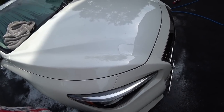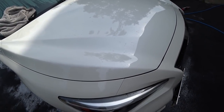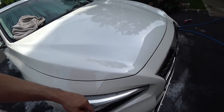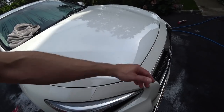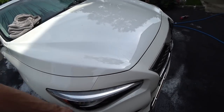Look at the way that water just flies right off the car. Okay, guys? So that's just a quick demo of the Auto Fanatic 007 Gloss Enhancer. This stuff kicks ass. This is not some generic detail spray. It has more solids in it than it does water. And you guys could see it right here on a white car as a drying aid, and the hydrophobic properties and the water sheeting abilities that most ceramic coatings give, you could get it on your car conventionally.